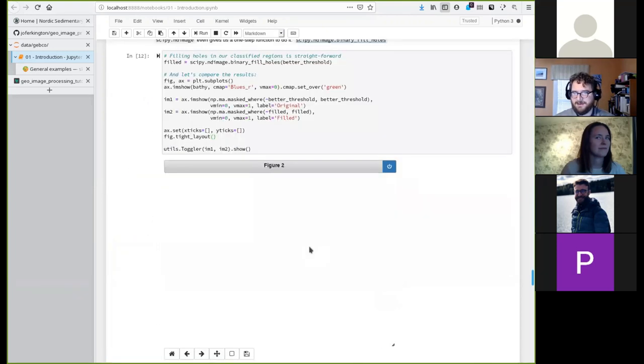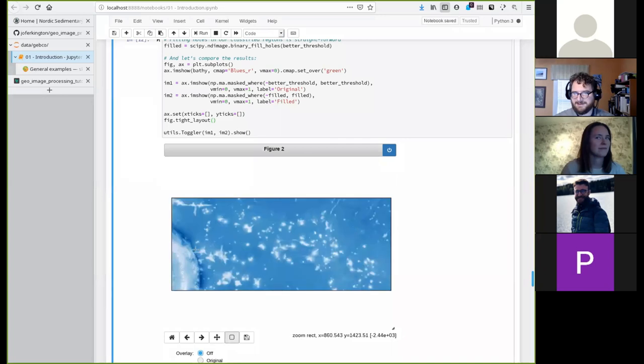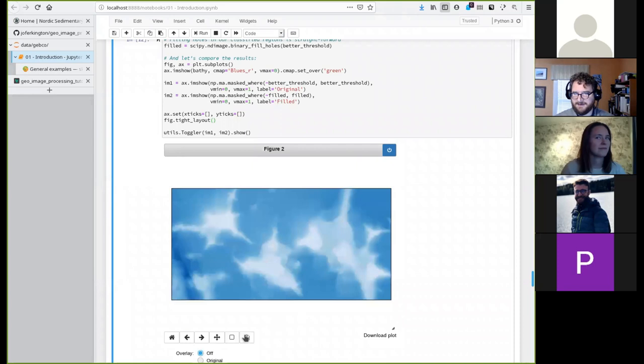So before we had some holes in our seamounts. Let's look over here. And let's turn on the original really quick.